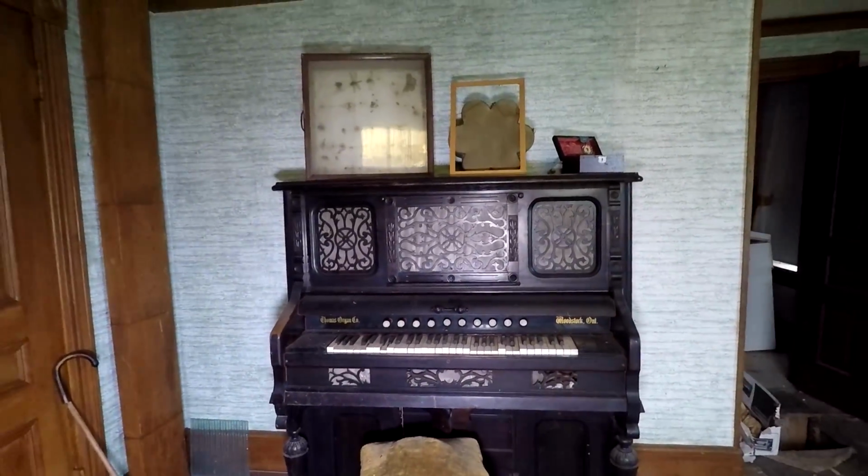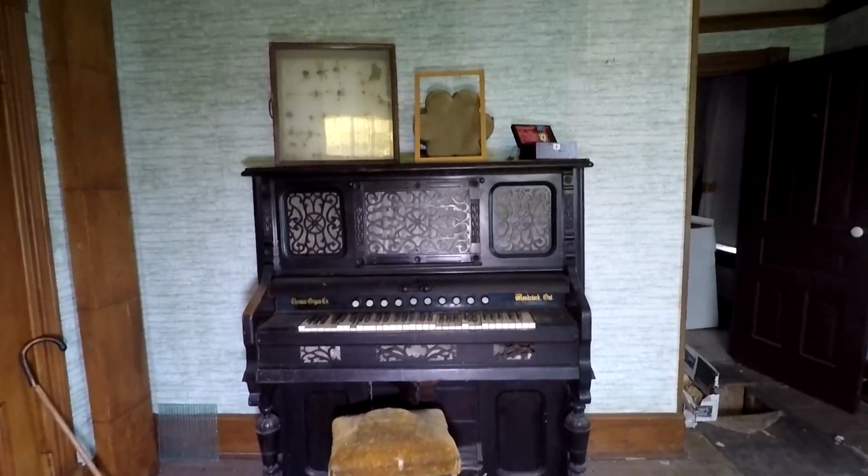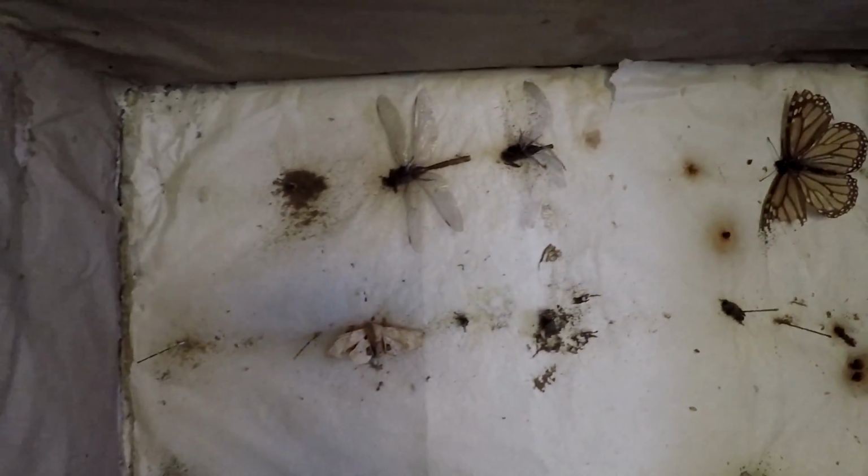Back her up to get a good view. Look at that, eh? And then up here, it's difficult to see because of the reflection from the light outside. I can turn my light down. Hopefully that helps a bit. But this is actually a friggin' bug collection. So you've got butterflies, dragonflies, moths. This is like Silence of the Lambs kind of stuff, guys.